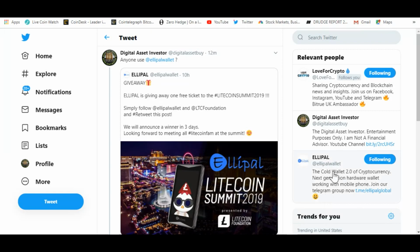Now, I was on Twitter and I just randomly saw this tweet from Ellipal. I retweeted it out and asked if anyone had used Ellipal. I talk about Ledger Nano S's on this channel all the time, but there are other hard wallets that you can use for storage of your XRP or your crypto, and Ellipal is one of them. They tweeted this out. Apparently they're going to be at the Litecoin Summit in Vegas that's coming up.